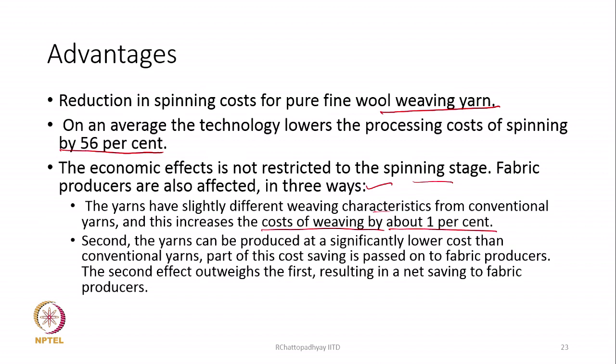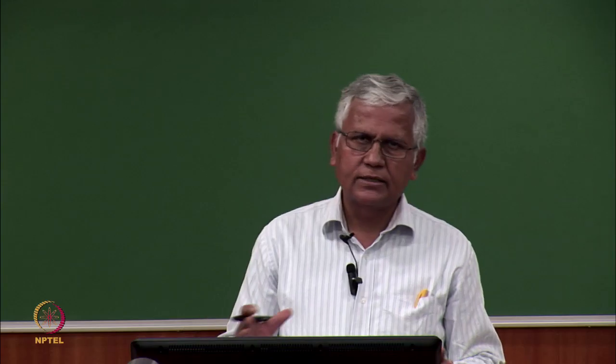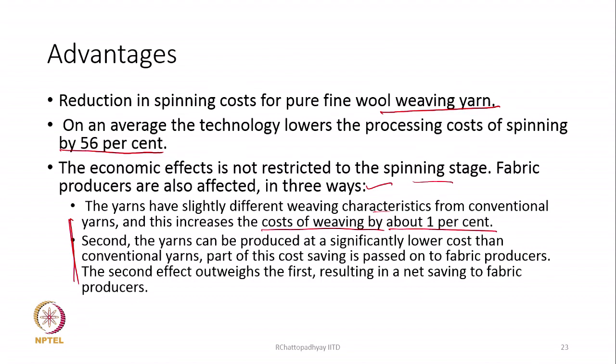Second, the yarns can be produced at a significantly lower cost than conventional yarns. Part of this cost saving is passed to the fabric producers. The second effect outweighs the first, resulting in net saving for the fabric producer. This is, from a commercial point of view, someone has studied the feasibility from a commercial angle, that if you use this yarn, probably there will be a final advantage to the fabric producers.